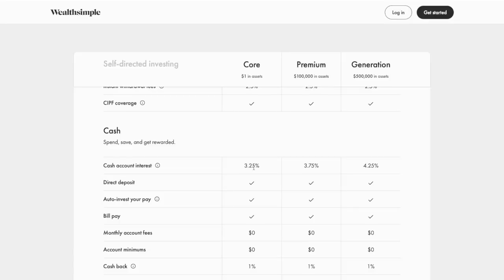You can transfer from another account over to a Wealthsimple account. Another cool thing was, at the time of this video, this is what the interest rate is. But you can get a cash account. So I haven't personally done this.